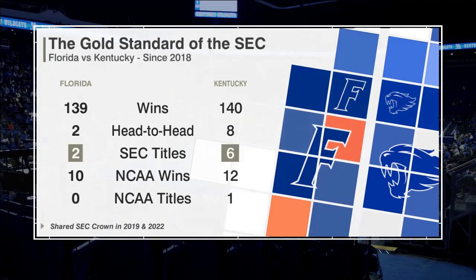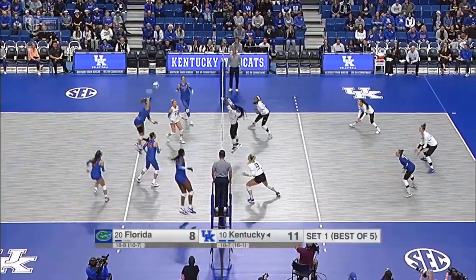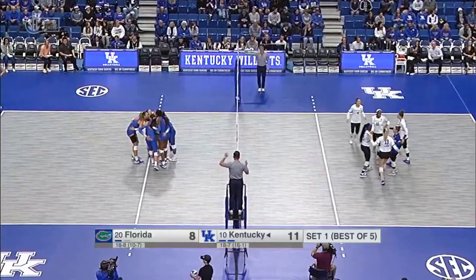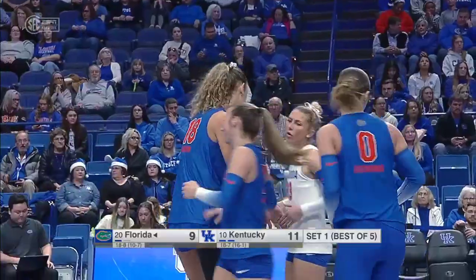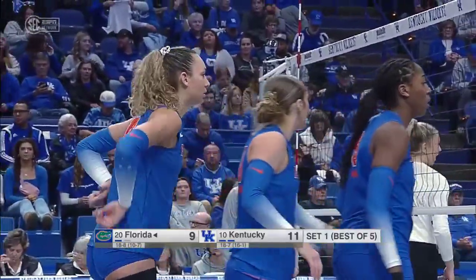Skinner mentioned on our call earlier this week, he mimicked a lot of what Mary Wise did in developing her Florida program to what he brought into Kentucky, and certainly from a recruiting standpoint, they're both knocking it out of the park every year as well. So that success should continue. Definitely the best of the best in the SEC is on the court right now.